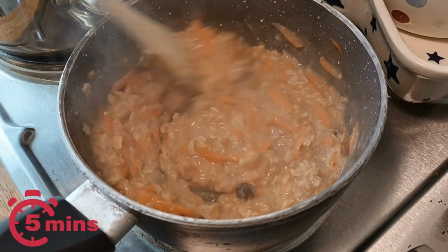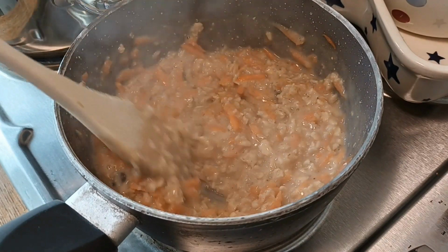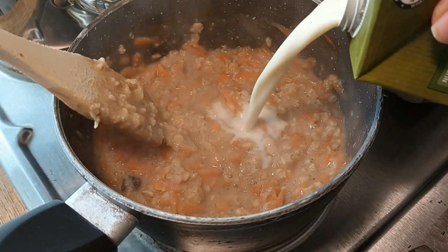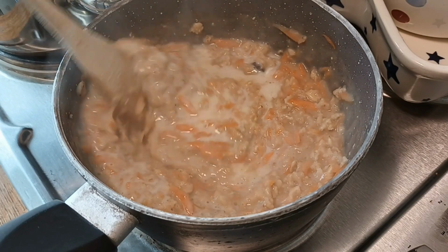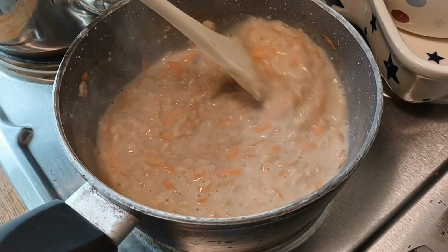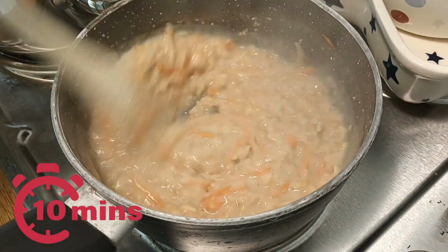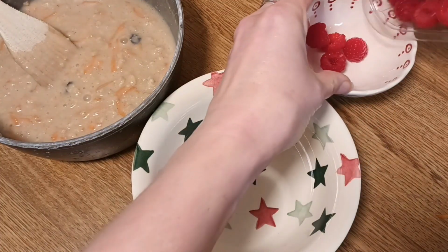So after about 5 minutes, this is pretty much ready, but I want to make sure that carrot is really cooked through. So I'm going to add a splash more soy milk, just so that it can cook a little bit longer, and make sure the carrot is not too crunchy. So after about 10 minutes in total of a really good cook, it's ready.